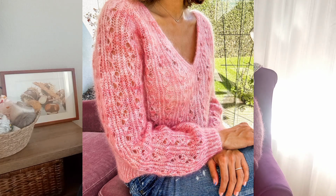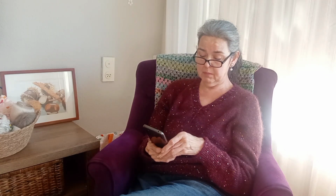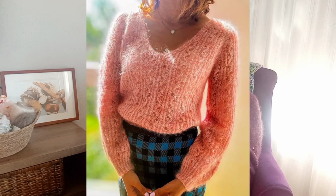She holds 2 lace weights together to get a gauge of 20 stitches. She has 3 needle sizes she wants us to use. So that is a US 6, 2.5 and a 4, which is a 4 millimeter, 3 millimeter and a 3.5 millimeter. It is available in multiple languages actually, and I really like this.